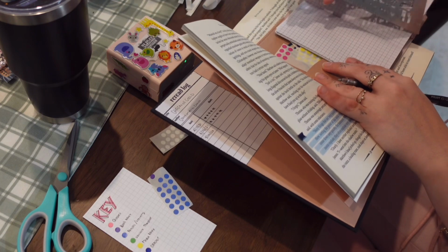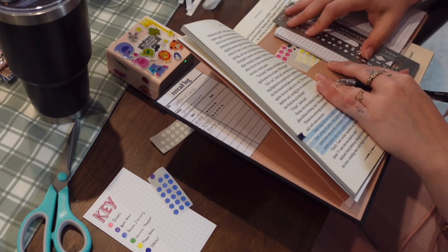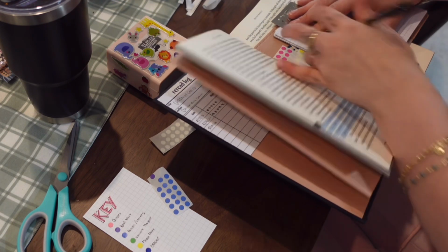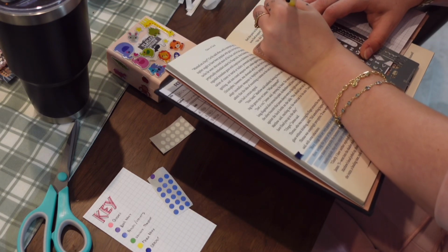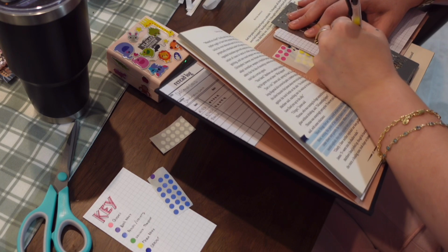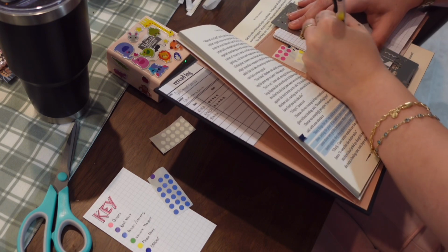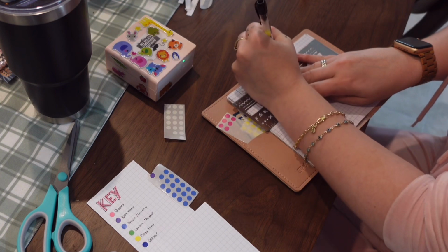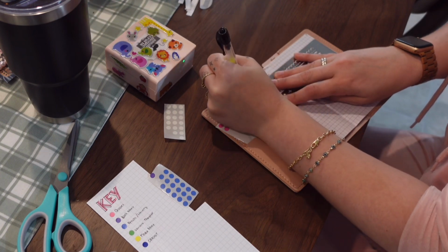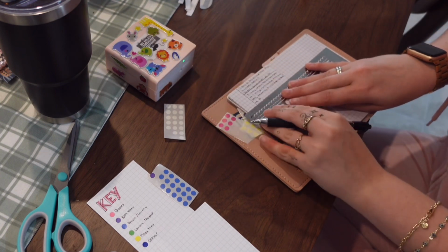Setting up a new page in the Field Notes is just setting up the margin so that I have somewhere to write the date and like the title of the book if I'm referencing the book, or title of the article, whatever. And it's also where I can put those little dots. And then I go ahead and separate all of the quotes so that they are visually easier to navigate.